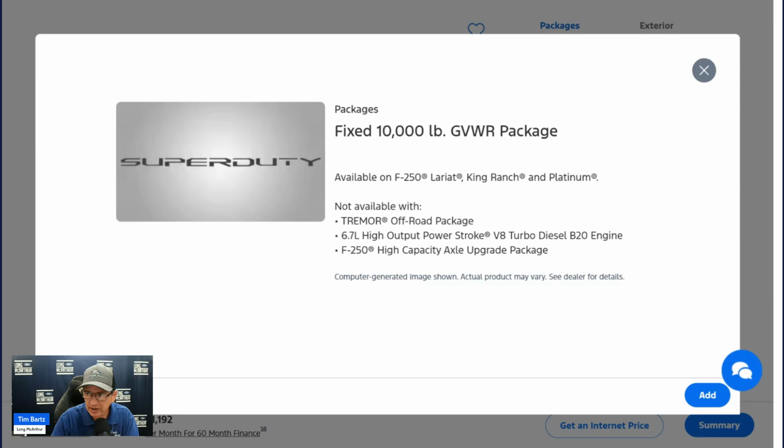So this is actually going to help keep that GVWR at 10,000 pounds for those higher vehicles that get all those extra features and everything that are included on that Lariat, King Ranch, and Platinum. It kind of keeps that down, giving you basically a GVWR label at 10,000 pounds.